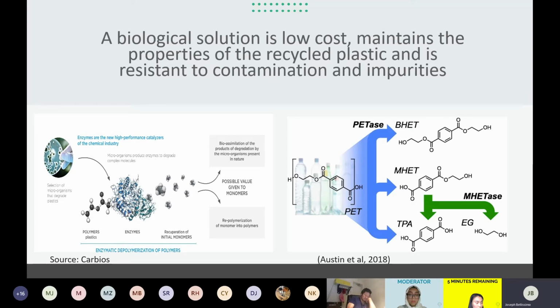And this can be done infinitely because, again, there's full depolymerization by these enzymes. And because enzymes are very cheap to produce and use in bioreactors, this solution is low cost. And since enzymes are very specific, it's resistant to contamination and impurities. So we talk about one enzyme that you can see here, called the PETase enzyme, which can break down this PET polymer into MET and BHET subunits, which the secondary enzyme METase can then break down into the monomers terephthalic acid and ethylene glycol, which can be used to close the loop and resynthesize virgin PET.